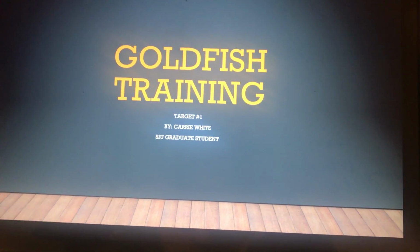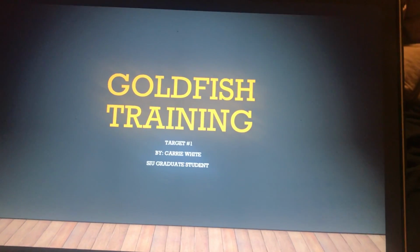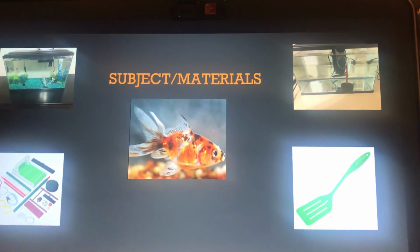This is Target 1, and it's on Goldfish Training using positive reinforcement to shape the behavior as well as negative reinforcement for an alternative operant behavior. The subject was a calico goldfish. There were two tanks used in this study.